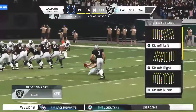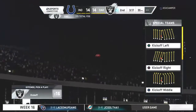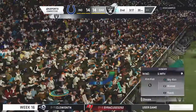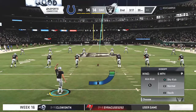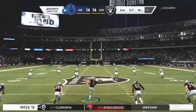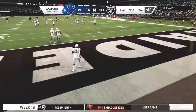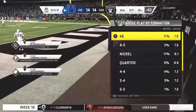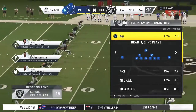Extra point splits the uprights. And we've got a tie game here in a back-and-forth first half. This one tied at 14 now as he sends this one away. And they will not get a chance to return this one as it's through the end zone for a touchback.